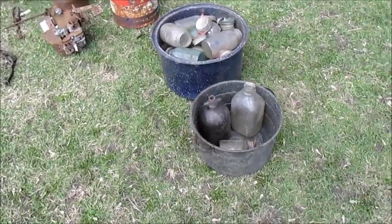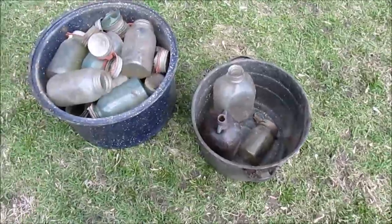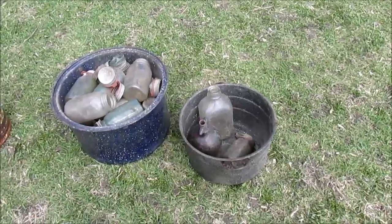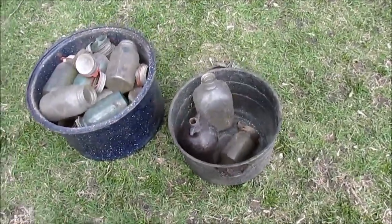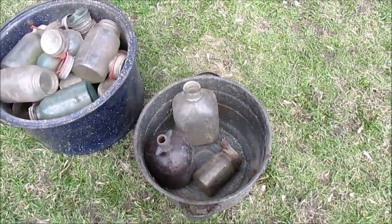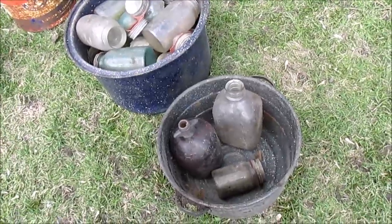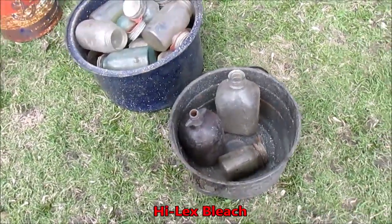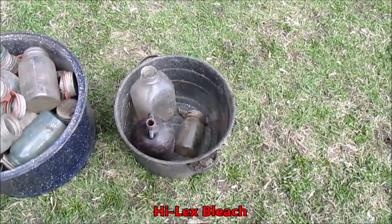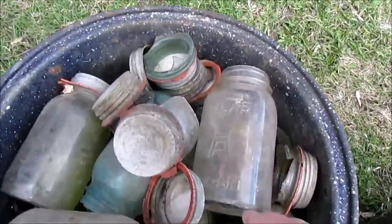All right. Here's what I pulled out. Old granite canners are in this other bucket, or just to haul things in. These jars: we got the square one there, I think is a milk bottle. You got another mason jar. That's a brown glass Hilux bottle with the little handles on it. I've actually got a few other ones of those. One or two are larger. And then I have all these mason jars.